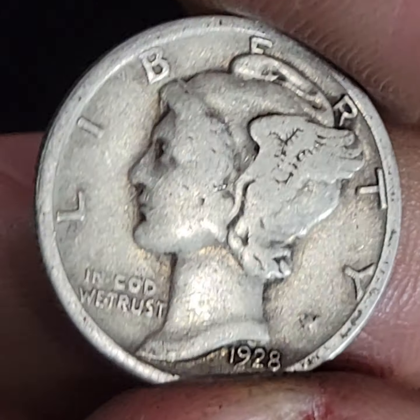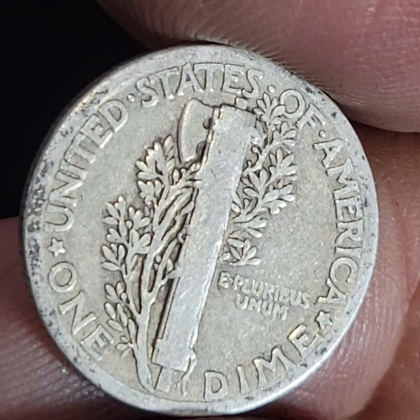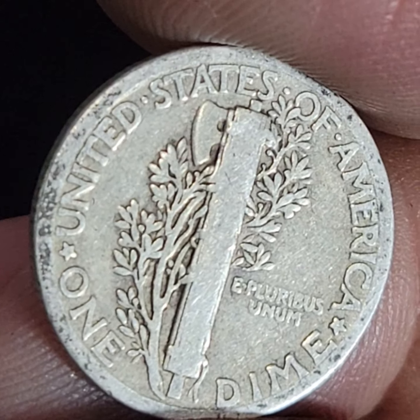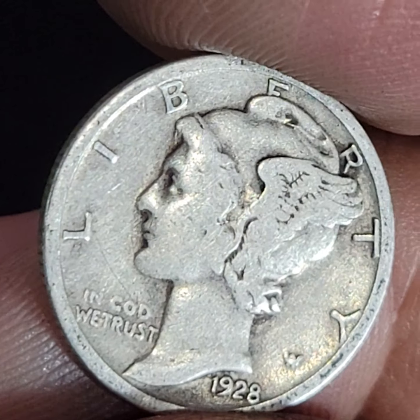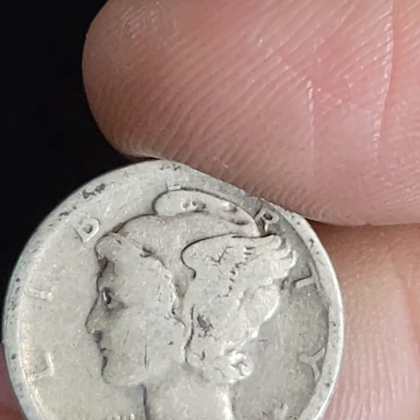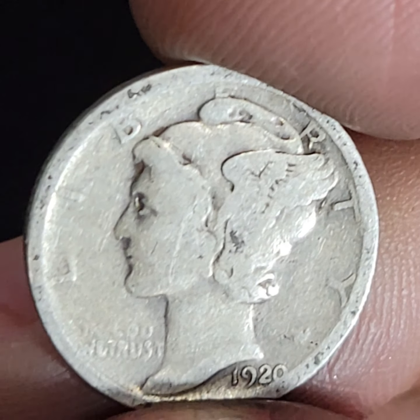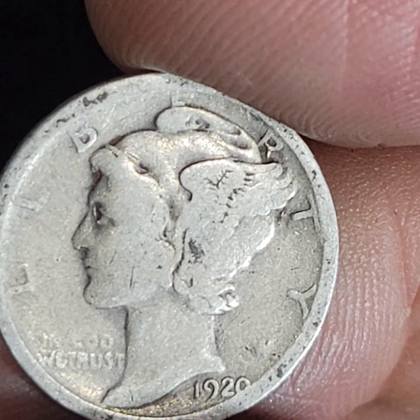1928. No mint mark. I believe no mint mark means Philadelphia, from the research that I've done on the dimes that we've looked through so far. Okay. So these dimes are worth $3, $4, $5 a piece. 1920. So this, to me, this is incredible. Let me know what you think. To me, this is an incredible finding, I don't know.